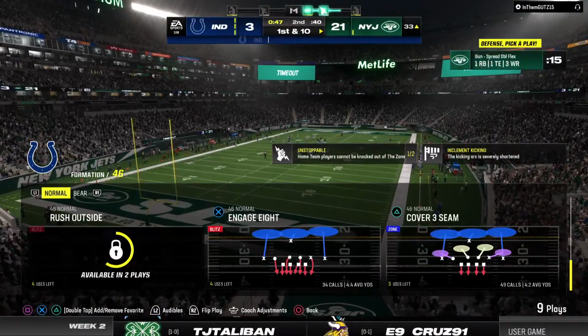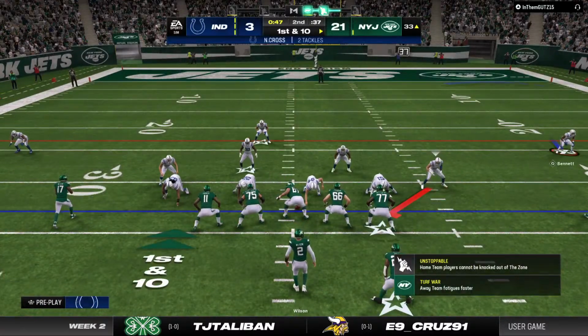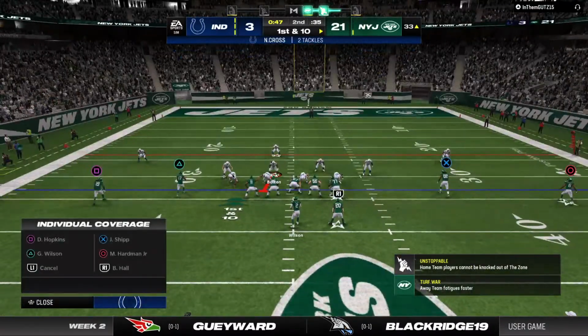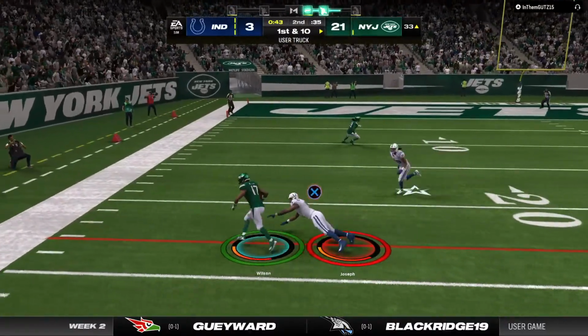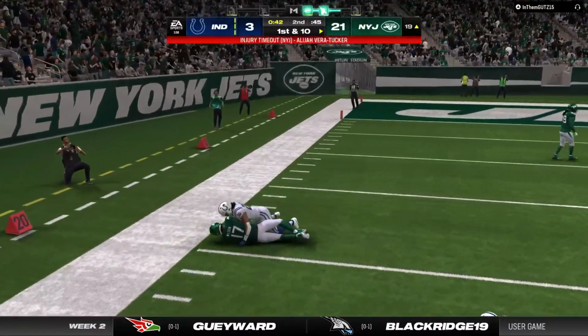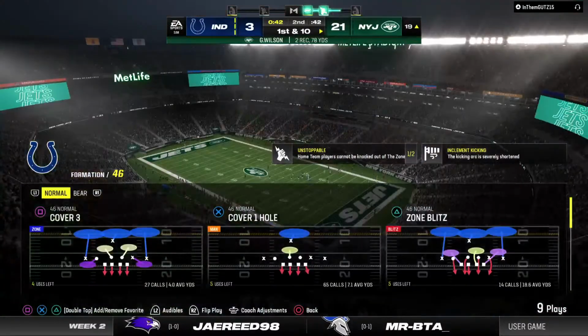Most of the damage has been done through the air. I mean, they've rung the bell 3 times with passing touchdowns, but guess what? Ground game has not been neglected. Nice little burst right there. On 1st and 10, it's Wilson. Throwing the out route incomplete. It's Wilson. And inside the 20 before he's brought down.